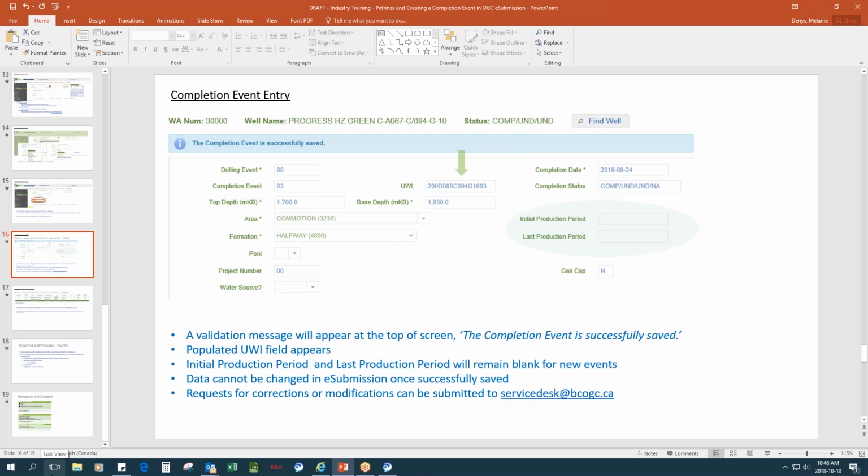Completion event entry. Once you have gone in and you have saved your correct depths and the completion date, the UE does appear and it is assigned accordingly.